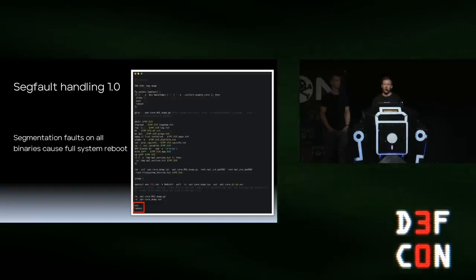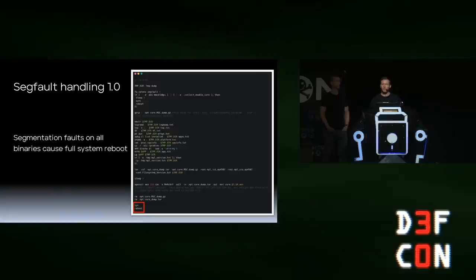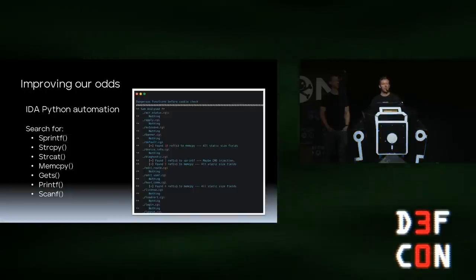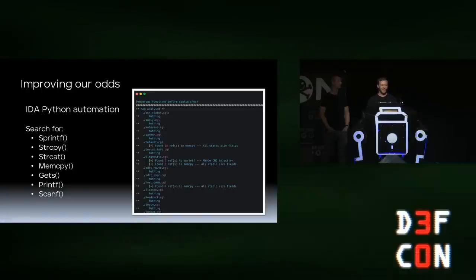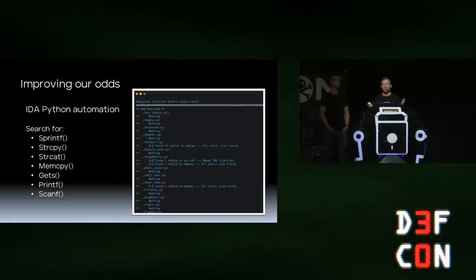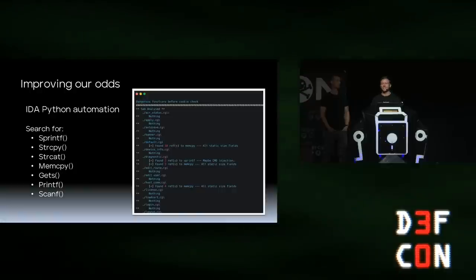This was perfect for us since all of the web pages on the device are compiled CGI-bin files. If you can cause a memory corruption vulnerability in any of them, they will dump their core. So that's where we started to look. To do that, we wanted to improve our odds with automation. Anytime I get to write a tool, I get pretty happy. So using IDA Python, we started to look for some of these dangerous functions, the most common ways to get memory corruption vulnerabilities. There's a list here, I'm not going to go through them.